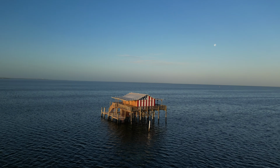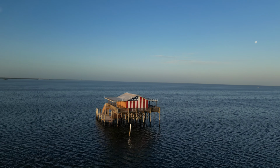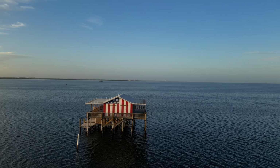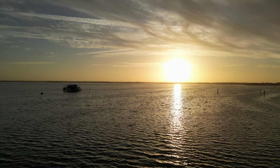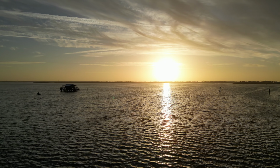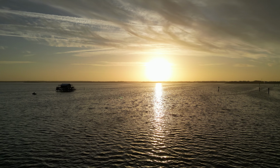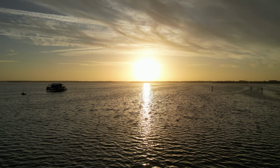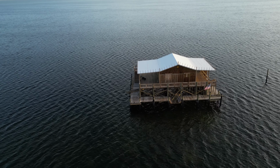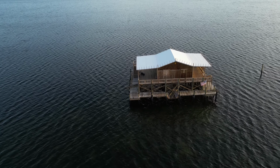These are the fishing shacks of Florida's Gulf Coast, raised on pilings above shallow water, where land disappears and only the tide remains. Built as early as the 1910s, these stilt houses were used by fishermen working the flats, places to store their catch, escape sudden storms, and rest without making the long journey back to shore.